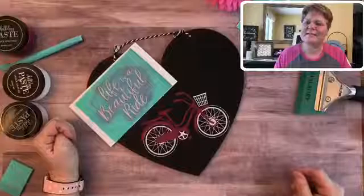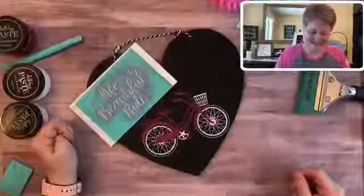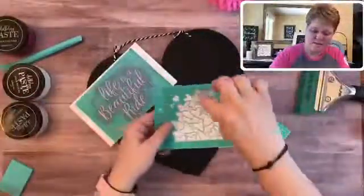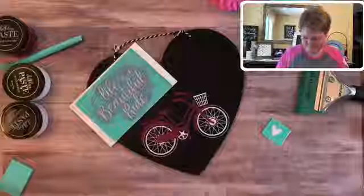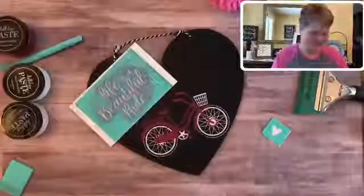Which one do you like better? I'd love to hear your thoughts. I'm kind of thinking I like this Life is a Beautiful Ride, and then maybe I can get some hearts, some of these smaller hearts maybe coming out of my basket. What do you think?